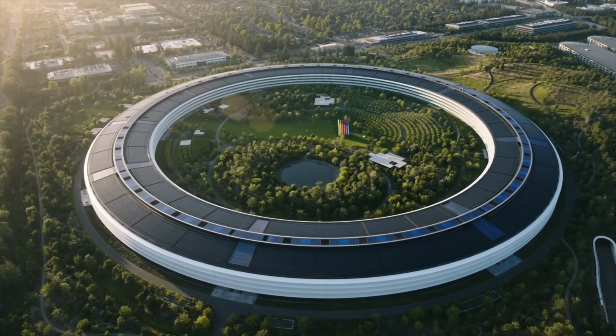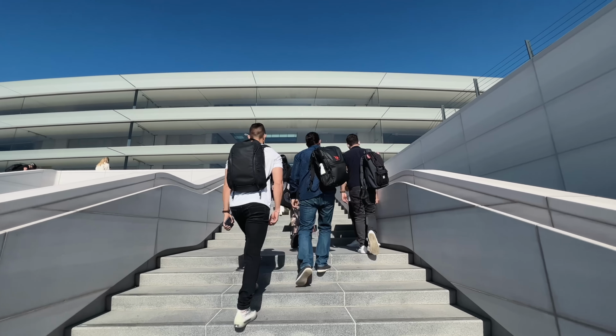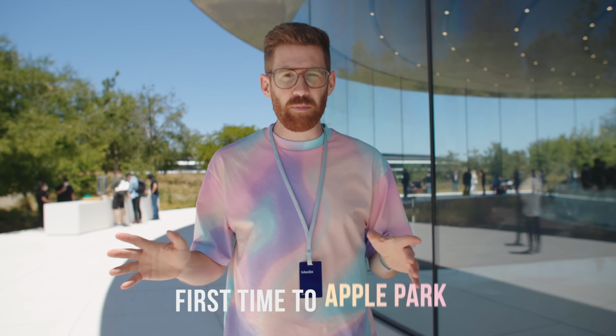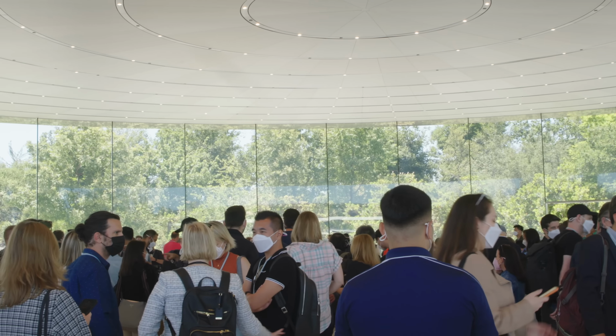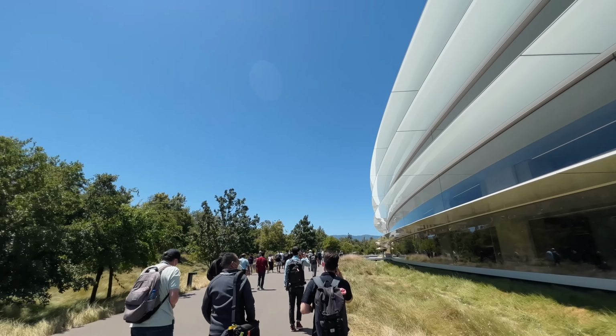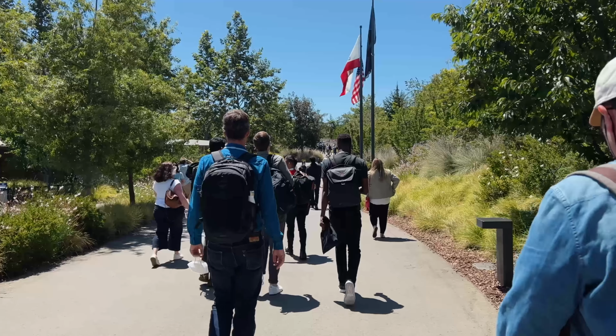Okay, let's go to WWDC. It's WWDC, my very first and my first time at Apple Park, so I'm very excited today. This was Apple's first big in-person event in a very long time, so we were all really curious what it was going to look like, how it was going to work, and they really opened up Apple Park for us, which was amazing to see.